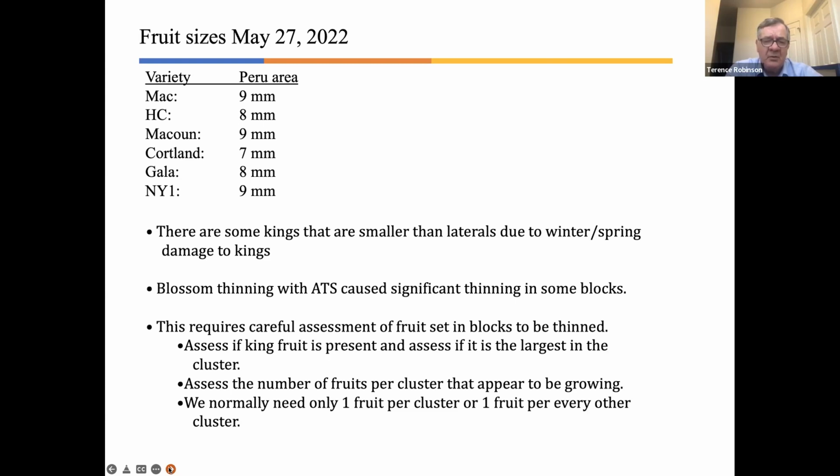So I want to thin when the biggest fruit within the cluster, whether it's the king or one of the laterals, is getting to 12 to 13 millimeters. I'm guessing that's going to start on Monday, and either Monday, Tuesday, or Wednesday would be the preferred dates to spray. Now, it appears from Mike's trials that blossom thinning with ATS this particular year caused significant thinning in some blocks. And I think that has to be assessed before deciding how much additional thinner to put on.